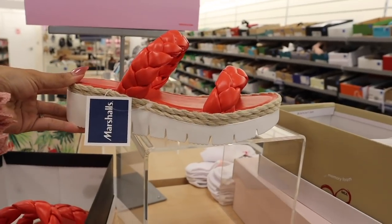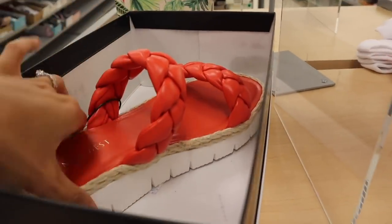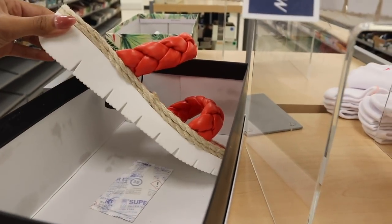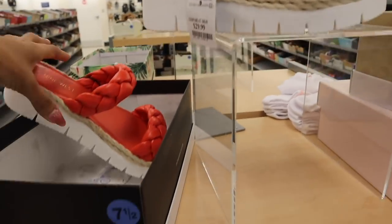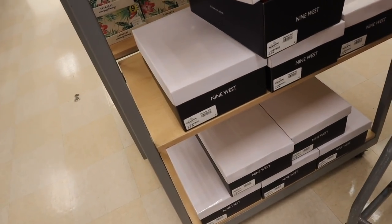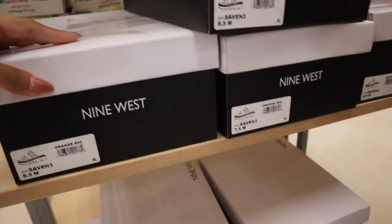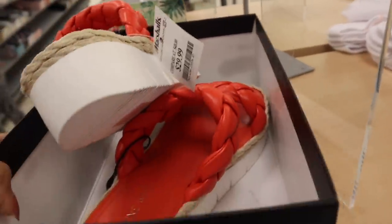So I just made it to the shoes, you guys, and I found the brand Nine West. How exciting is this? Very trendy because of the neon red color and the boho look on the side, and it also gives you some height. For this pair, it's only 30 bucks. What a deal. And they actually have a size 7.5, but usually with this brand I can get away wearing my actual size, which is a size 7, but I don't see a size 7. So maybe I should try out a size 7.5 and see what happens. You never know, right?